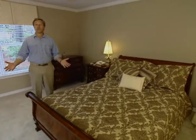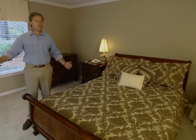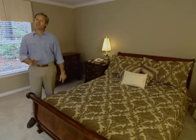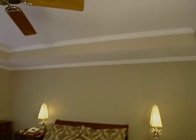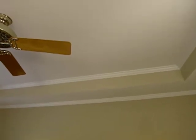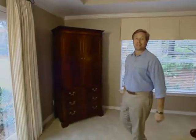Now, this is a good sized room, and they needed a good sized room with all of this furniture. It's about 18 feet by 22 feet, but it actually appears a little bit larger than that because of the recessed or pocket ceiling. Now, this recess is up about 12 inches, and in new construction like this addition, it's relatively easy to build something like this.